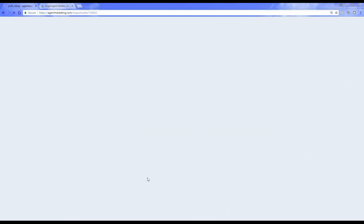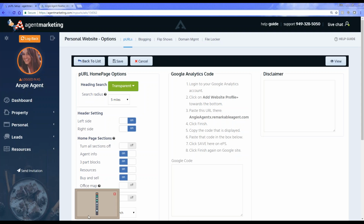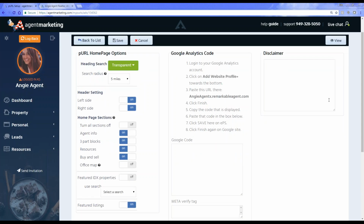Sorry, this is taking forever. You can add in your little disclaimers. You can add in your Google Analytics codes here. So you'll see here if you have a disclaimer, you can post that in here. If you have your Google Analytics code, you can put that here.